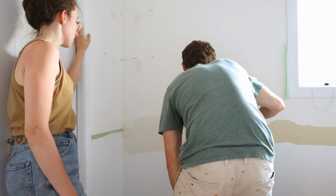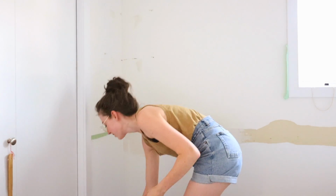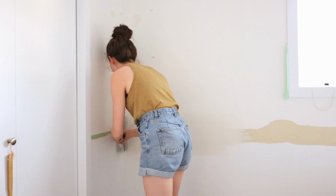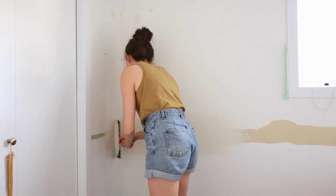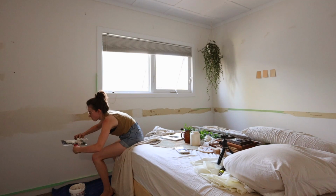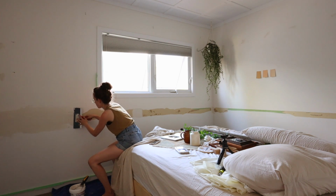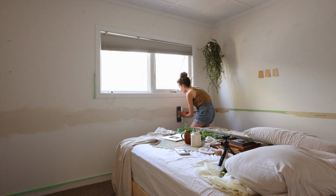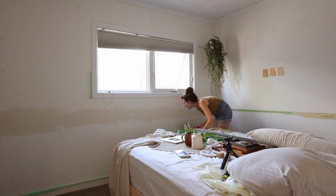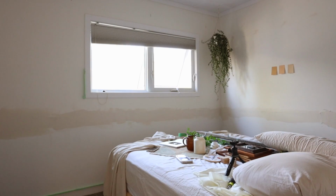So after a quick mudding tutorial, I mudded the whole room, and I was surprised at the amount of nicks and dings and holes in our walls. Busy inside mudding and getting the walls ready to paint.